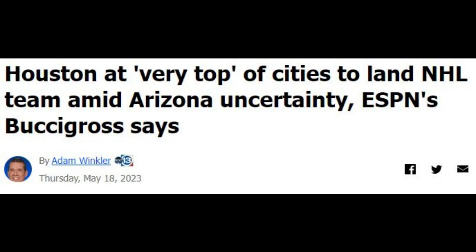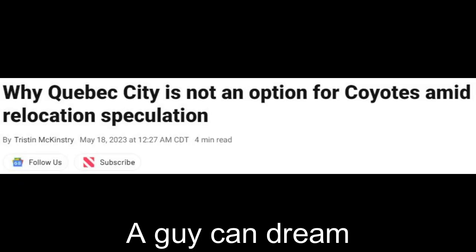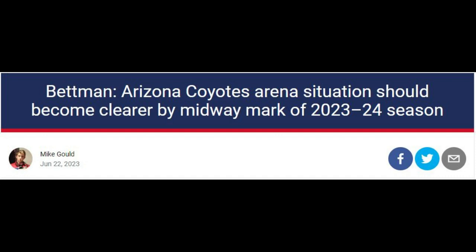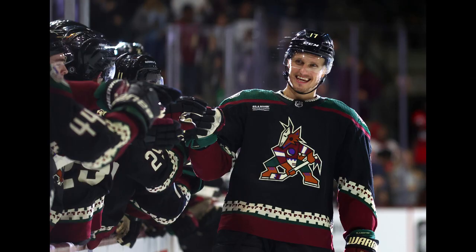Arizona Coyotes. Oh, the poor Coyotes. Will it be Houston, Milwaukee, maybe Quebec City? Hell, even Hartford has expressed interest, but let's not dwell on the Coyotes' current situation. In 2021, the Coyotes brought their original look back full-time to possibly drum up nostalgia in Phoenix, and thus their reverse retro jerseys reflect this.